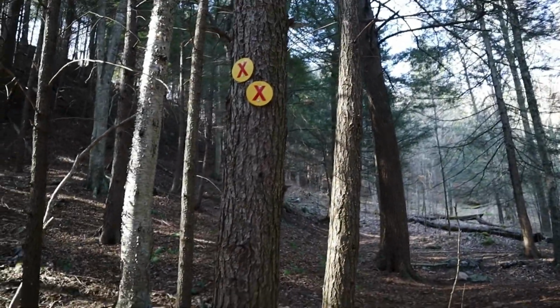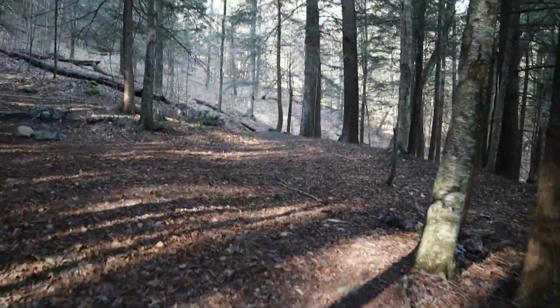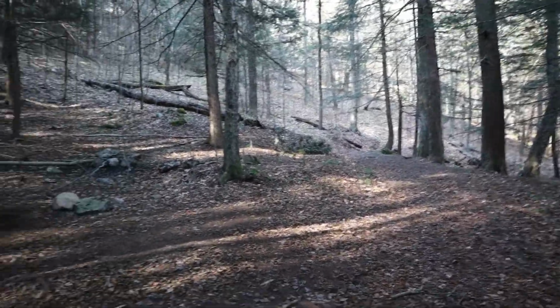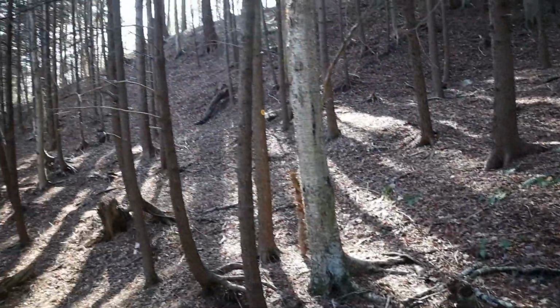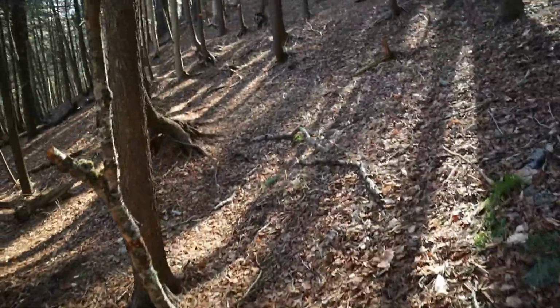Double blaze right there. The trail switches back, heads up that way. If you're not paying attention, it just looks like the trail keeps going down and down that way. I've missed this switchback both times I've been here now. So just pay attention if you're coming this way. There's a switchback right here that you need to go up.